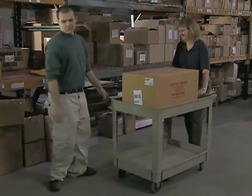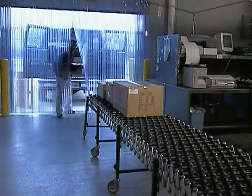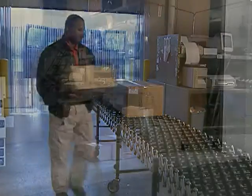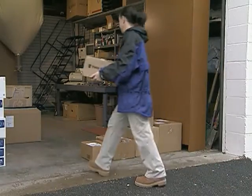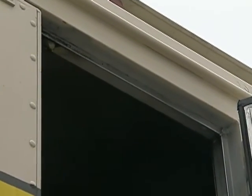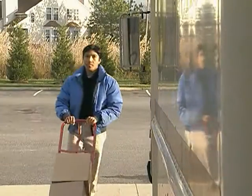Here are a few more tips. On the ground, maintain a brisk walking pace on the most direct and clear path practical. Don't try to jump and dodge over and around other packages. Watch out for wet or slippery streets. Protect your head from low overheads through doorways and around your vehicle.